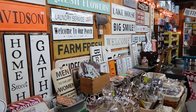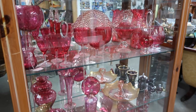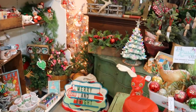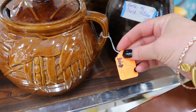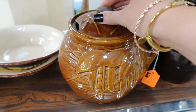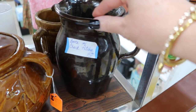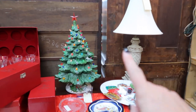But this antique mall is huge. And if you're just wanting to browse around antique thrifting items, you could spend hours in this place. So I'm going to voice over in here because the music was blasting and we love a good Billy Joel or Steve Miller Band song, but it was just so, so loud.